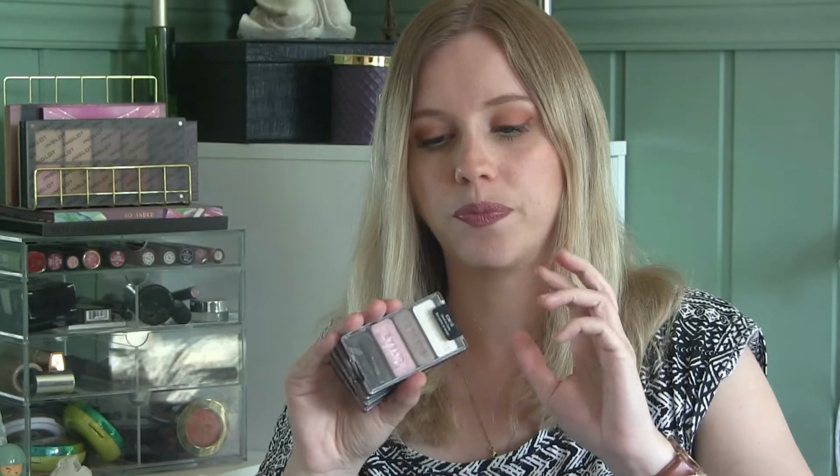But it's a great travel palette. It's overall a great palette. It's just, I'm ready for something new. So I'm gonna pull in these oldies but goodies. They're even in the older packaging. They're not too old for me.